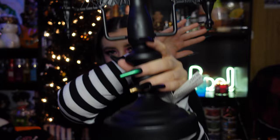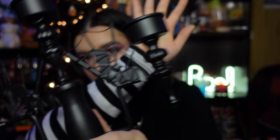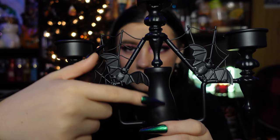So up next from Michael's is going to be this gorgeous, oh, it's hard to see because it's dark, but this gorgeous old candle holder. Look at this. Oh my god, it has very pretty spider webs with some bats on these inner workings right here. Look at that, bro. I kind of wish this bat was tilted from here to this way rather than matching it with the other one, but it's okay, it's not that big of a deal.